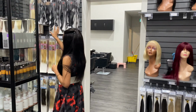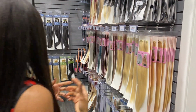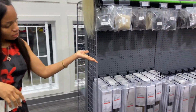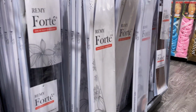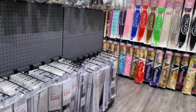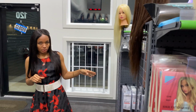All this hair over here is my medium quality. Now my lower quality, it is the one here. They are also 100% human hair, but they are not cuticle aligned at all. So this hair will tangle.